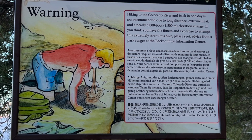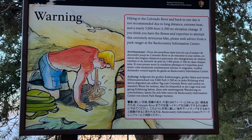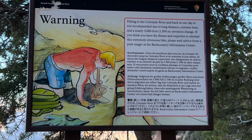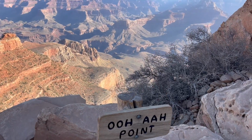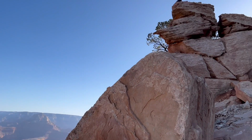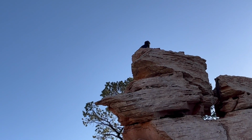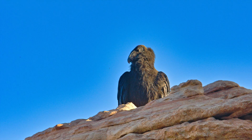The Park Service recommends that you don't go past Skeleton Point and back in one day. That's 3 miles each way, 6-mile round trip. This is Point. We're not quite a mile down from the trailhead, just under a mile. And this sitting up here on the rock is a juvenile California condor. I've seen him circling a little bit, and it's amazing how close he is to the trail.